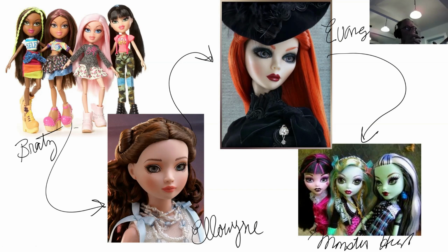Elowen, because of her storyline, that was the other thing. The storyline was she was quirky, she had chronic ennui, whatever. It was a little darker than the dolls I'd done before. So that grew into Evangeline Ghastly, and after Evangeline Ghastly, we had Monster High from Mattel.